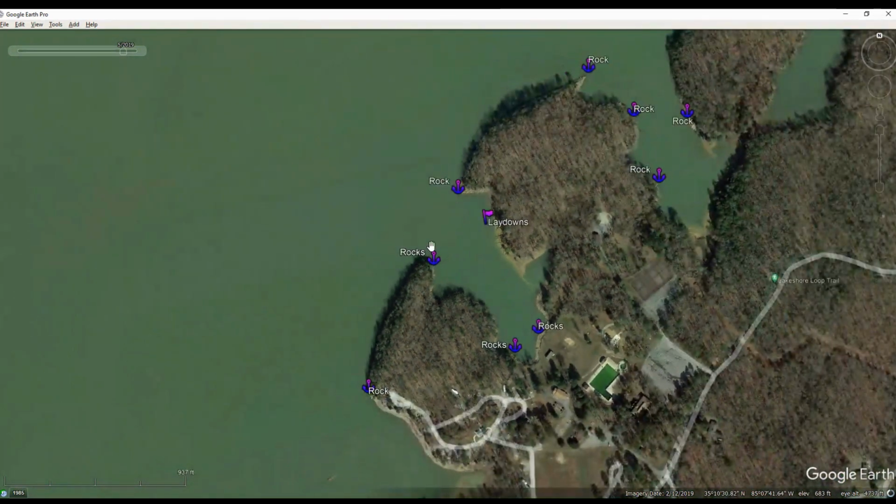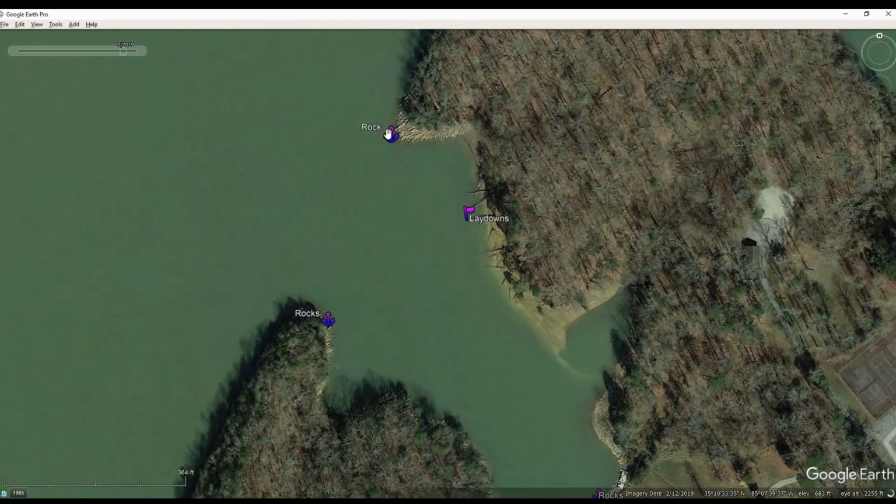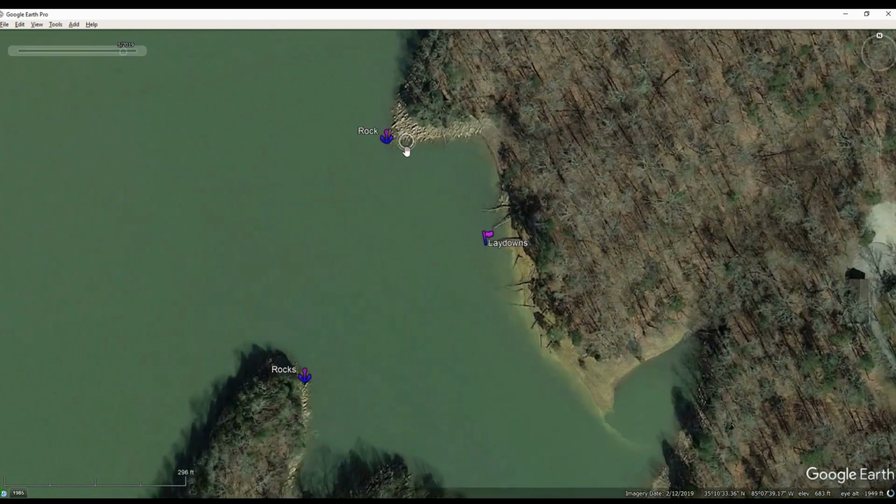You got a point with some shallower rock. You got a bluff wall. You got hydrilla down here. I mean, you got a lot of stuff going on right in this area. Moving down in here, more rocks, more laydowns, and more rocks. I mean, look at these points. This looks so awesome.